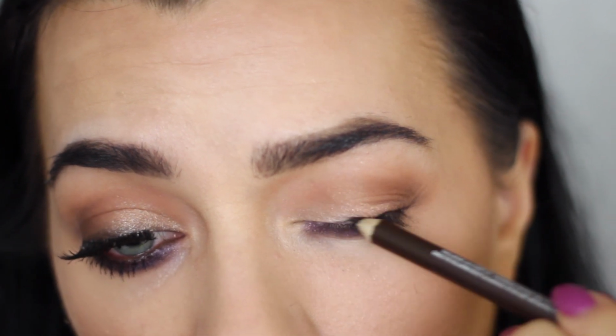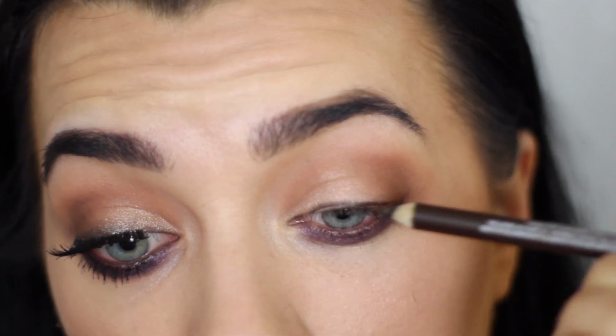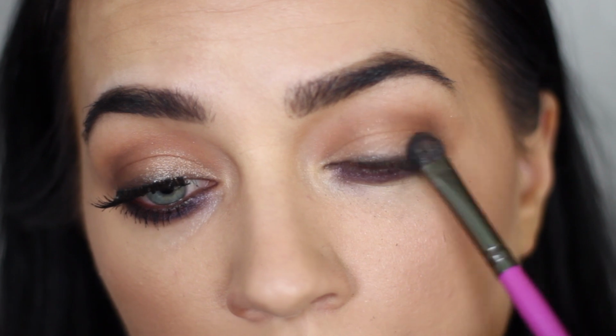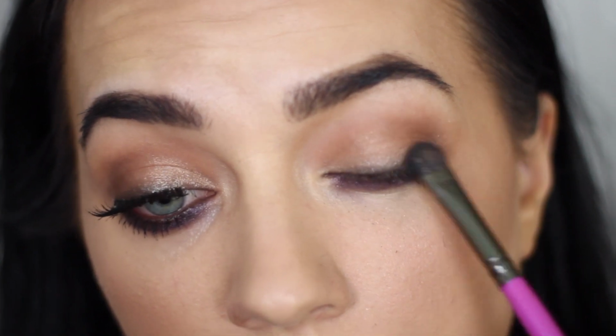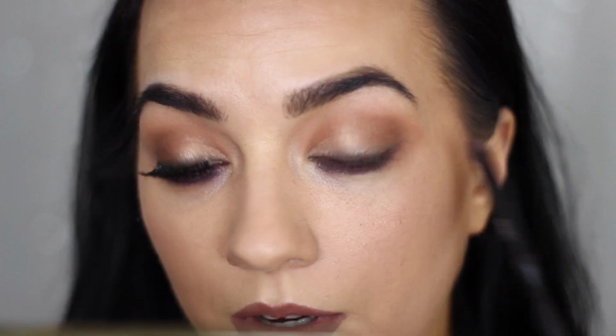So you don't have to be precise with this because it's meant to be a smoky liner, so you just want the base of it there, and then we'll blend it out. You don't want to blend it completely out, but you just want to make sure that the harsh lines of the definition from the eyeliner are gone, so it's really soft. And then pop on the lashes and we're good to go.